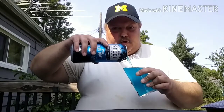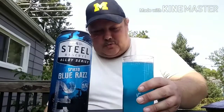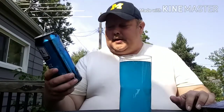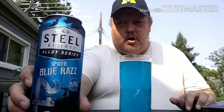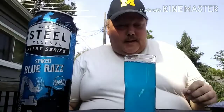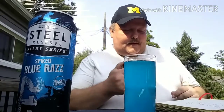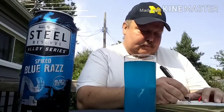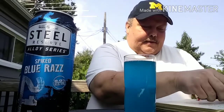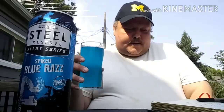And notice I'm drinking out of a regular glass. Reason being, I'm treating this like Kool-Aid. Spiked carbonated Kool-Aid. And this is an 8.0 ABV. And this is actually made out in California by the Steel Brewing Company.